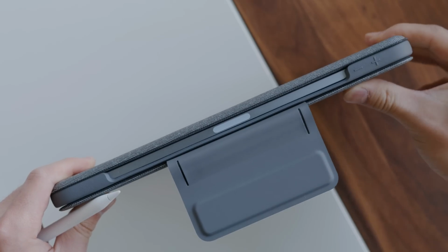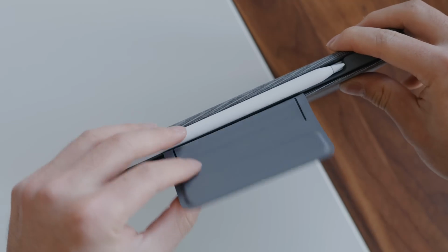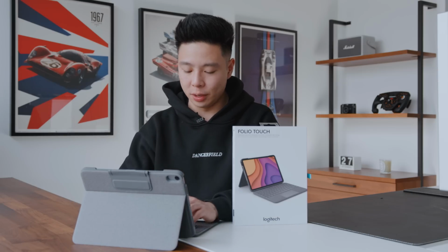And the kickstand on the back works very nicely, and it's relatively flexible, but in some cases I do feel like it is a little bit flimsy and soft. But at the bottom line, the biggest thing about the Apple keyboard is that it has really good typing experience.